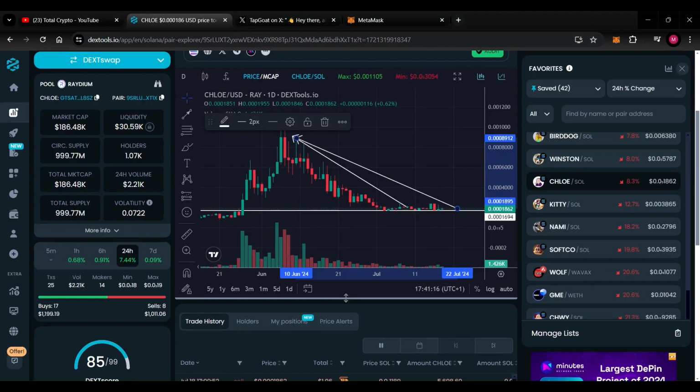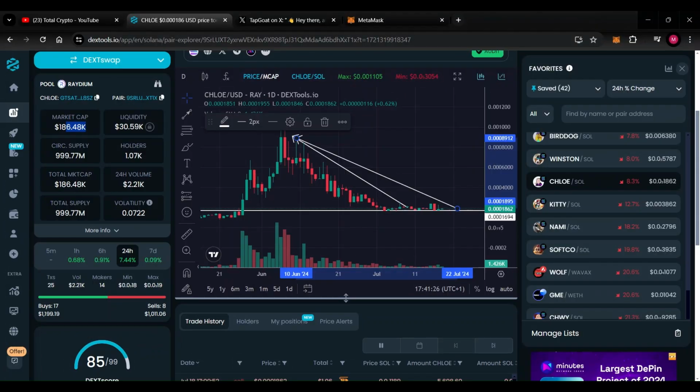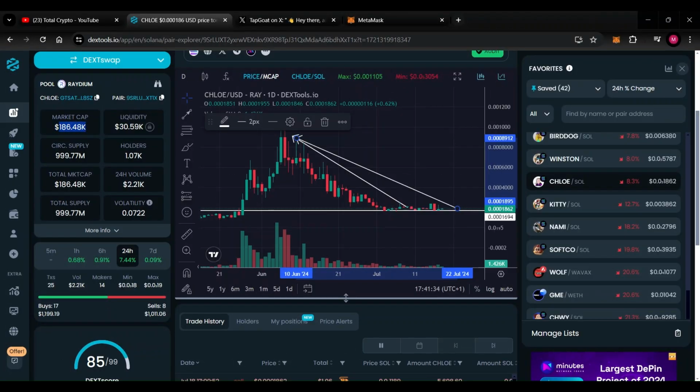Currently the market cap is sitting at $186,000. I reckon we can still easily see 10x from here. 10x would put the market cap at 1.8 mil. Then I can see us at 100x, which would put the market cap at 18 million. Guys, we don't need to do much in order for us to see 100x. We just need to reach that 18 million. There you go, that's your 100x.